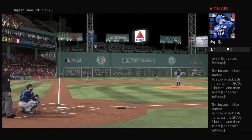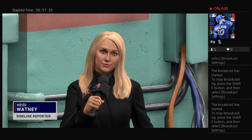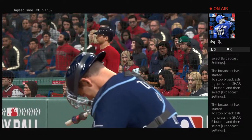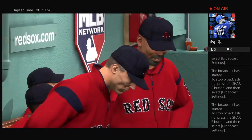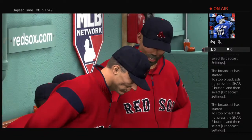Welcome back for the bottom of the 5th. Here's Heidi Watney. Thanks, Matt. During the commercial break, I talked about the Red Sox offense with the Boston manager. And flat out, he was very pleased with the quality of their at-bats. They've already worked out 3 walks, so he feels as though that kind of willingness to let the opposition work themselves into trouble will continue to result in good things for them on the scoreboard.